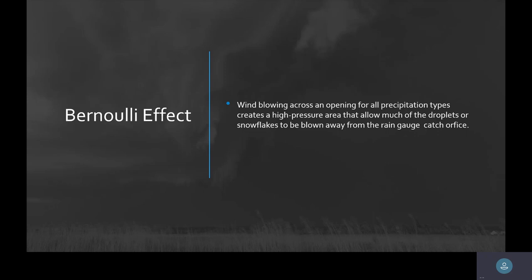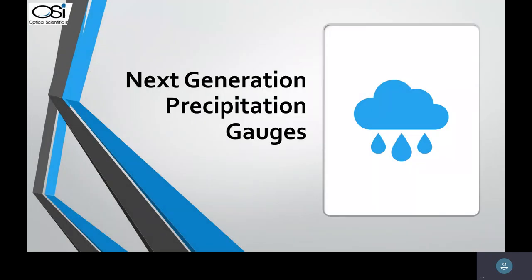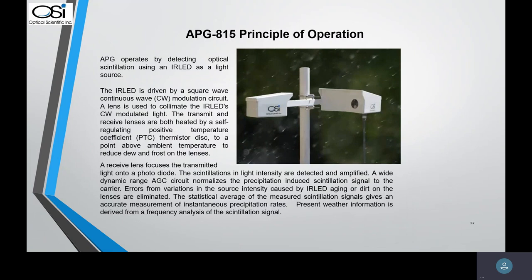If you're trying to understand how much water is coming to your wastewater treatment plant, you're really going to miss that data by using that type of technology. So when you look at the next generation precipitation gauges, we've got what we call the APG 815. All of our systems use scintillation technology, which is a patent that we have.